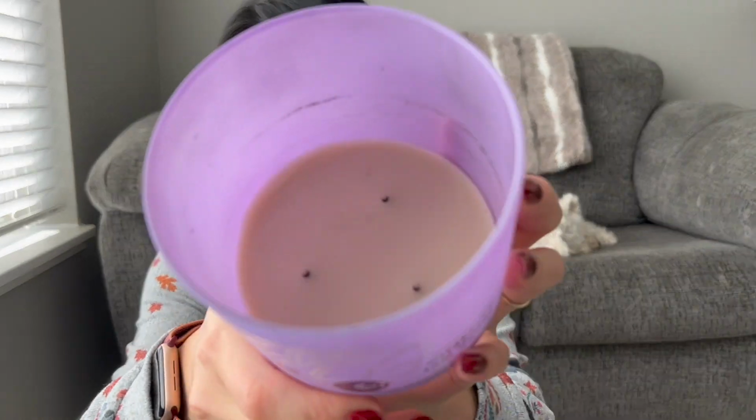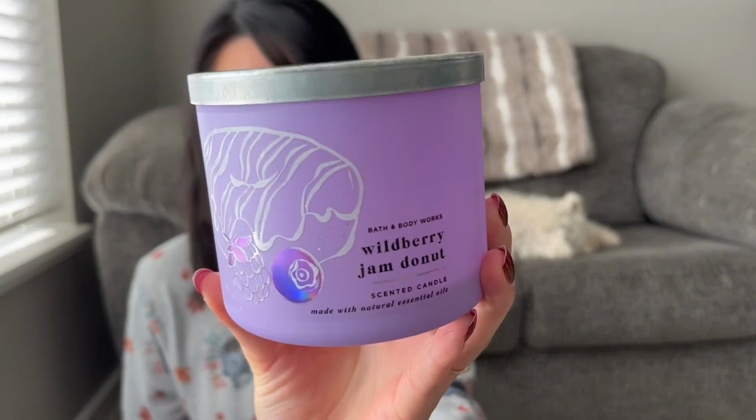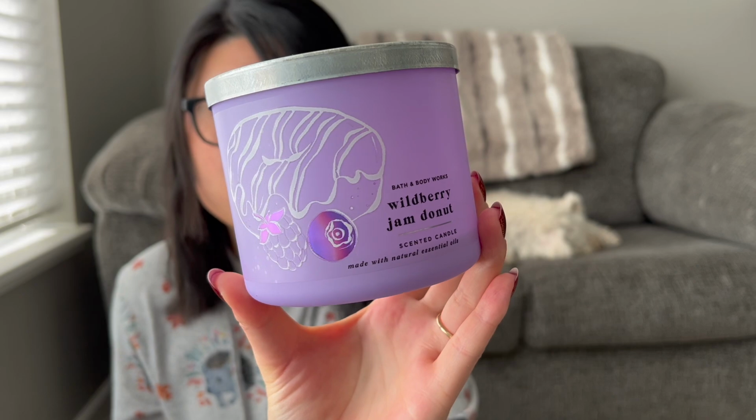Again, with Bath & Body Works candles, 3 wick candles, single wicks, I feel like once it gets to about halfway down, sometimes I don't always smell it. Like now, it just smells like the burning wick a little bit, but I did enjoy it earlier on. It wasn't a favorite scent for me, so I probably wouldn't repurchase this again, unless it was just like a crazy good deal again.